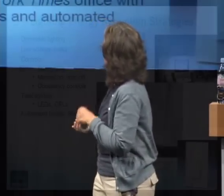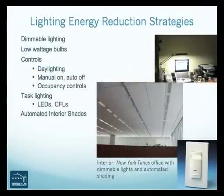On the lighting side of things, you want to think about having dimmable lighting instead of just completely on-off. Look at low wattage bulbs. CFLs are a good choice. LEDs, although expensive, are becoming a good choice as well. Controls are really a good option here.